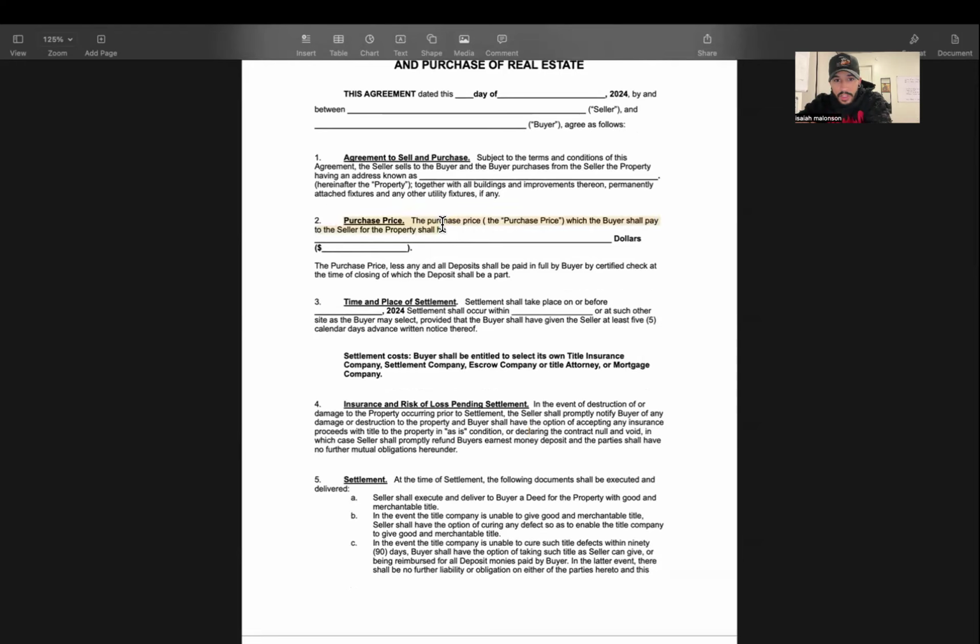Okay, so number 2, purchase price. The purchase price, which the buyer shall pay to the seller for the property, shall be, and you spell it out, 100,000 dollars, and then you put the numbers, $100,000. Purchase price less any and all deposits shall be paid in full by buyer by certified check at the time of closing, of which the deposit shall be a part.